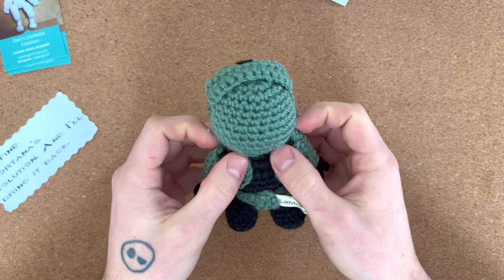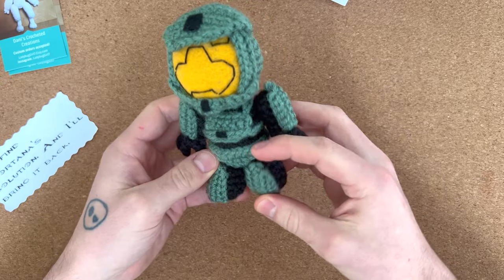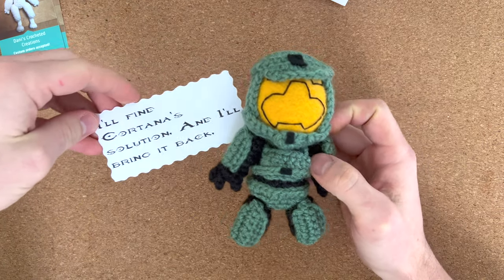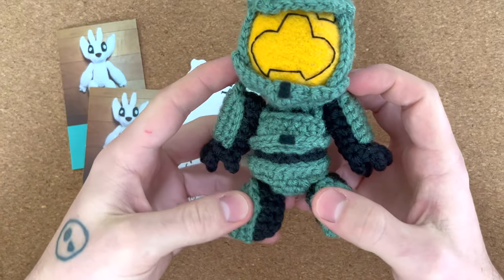This Master Chief, yeah, the green straps round and round his torso. Those legs, he's got sort of like shin guards. I'm absolutely in love, guys. I'm absolutely in love. I'll find Cortana's solution and I'll bring it back. This is probably one of the coolest Halo memorabilia pieces I own now.